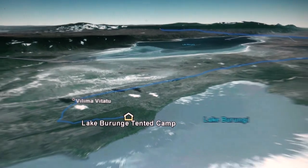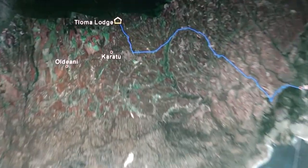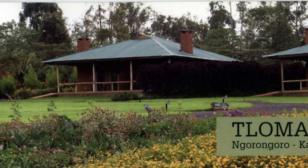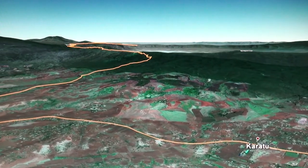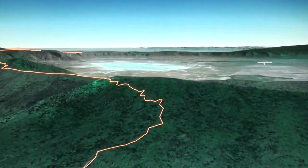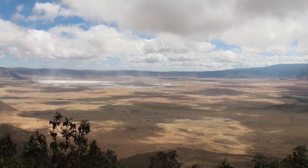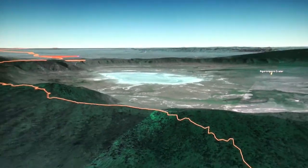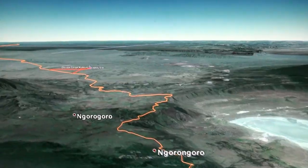After our visit at the Maasai village, we leave the Lake Burundi tented camp and head to the Taluma Lodge in Karatu. This trip took only a couple of hours, and on our way, we pass the Obama bus. We arrived at the Taluma Lodge early afternoon. We continued on paved roads until we started to climb up to the rim of the Ngorongoro Crater. We stop for a scenic view on the crater, and in a few days, we will be back here to explore what is down there.